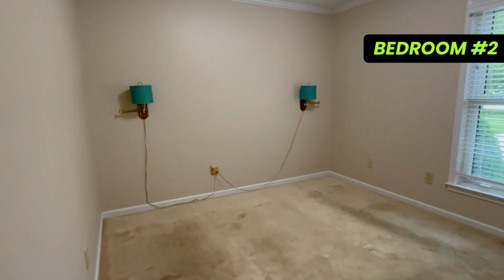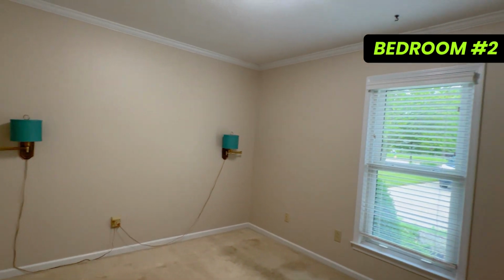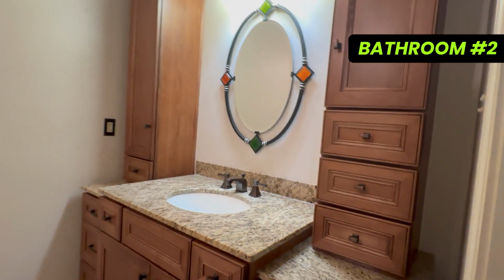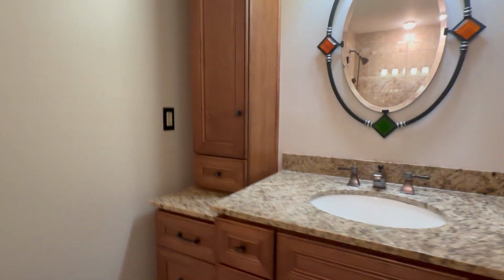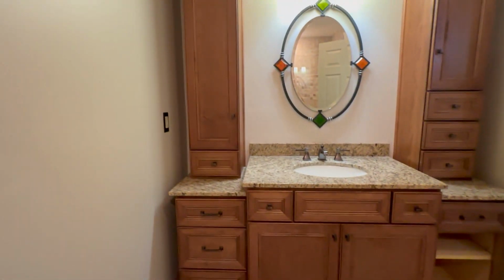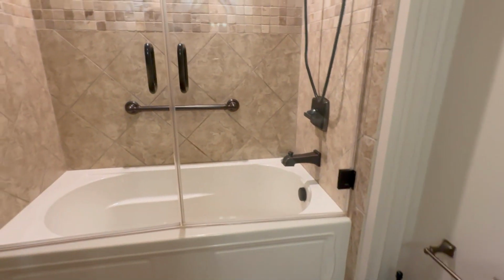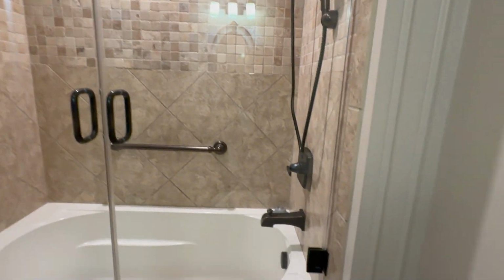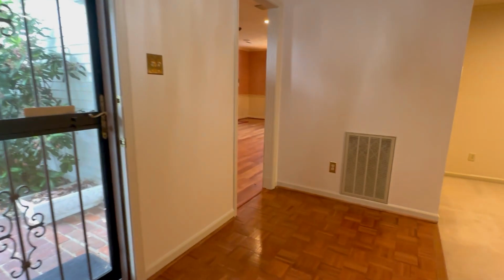Now this is that primary bedroom where we just were. We've got another bedroom. Now this carpet probably does need to be replaced. Neutral paint, crown molding. Then we have our second full bathroom. See if I can get a good look here so you can get an idea of the vanity. It's really nice. It's got the tile floors in here, tile around the tub. Looks like new faucets. Then we're back here to our front door.